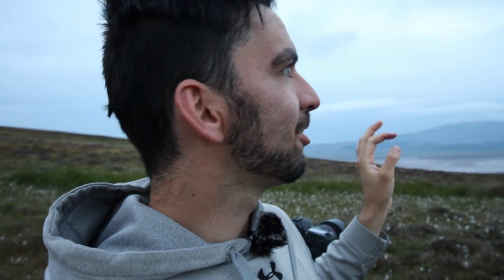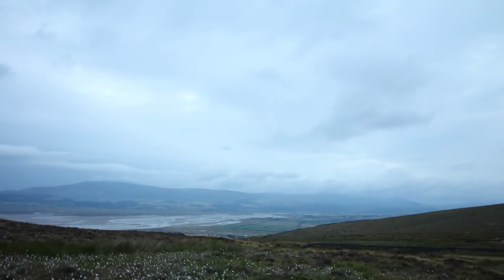I'm going to wait here until it goes dark just because I'm here now, but it's not looking very promising. It's just really grey. Not the most successful photography trip again. Got a feeling there'll be no portfolio pieces, but this is what it's like sometimes.